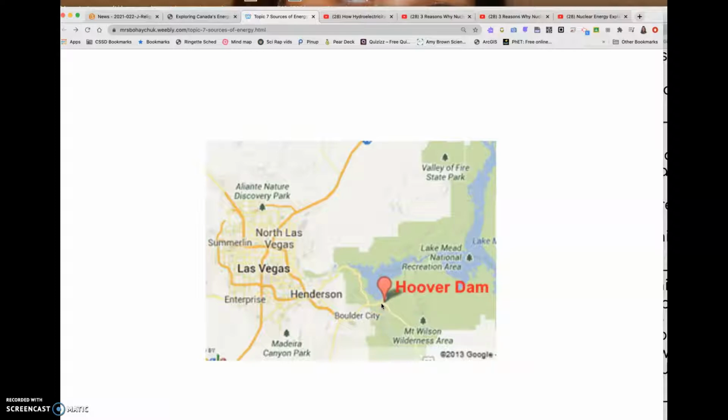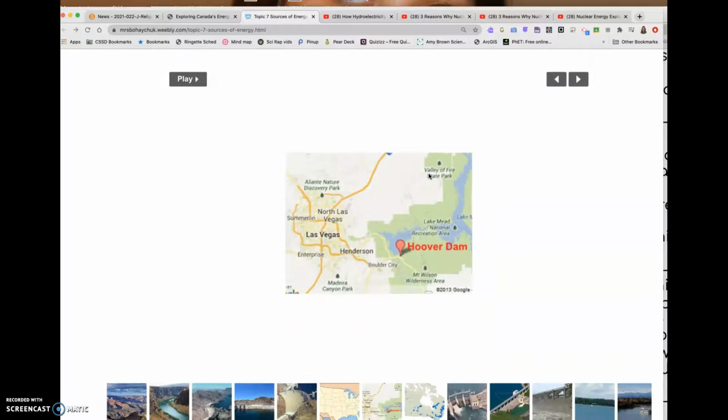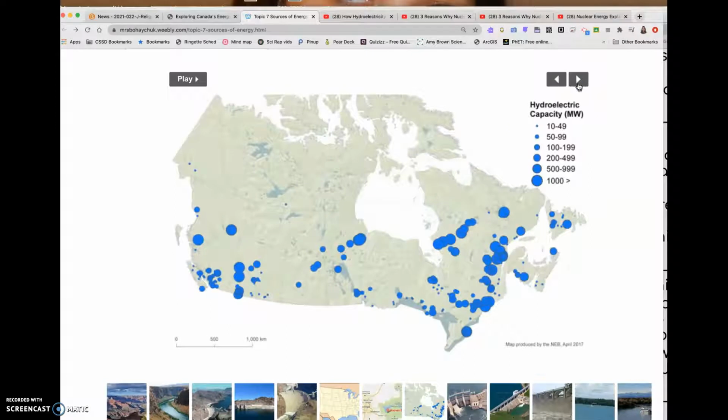However, you do need to build power lines. You need electrical cables to make sure you get the electricity from where it's being generated at the Hoover Dam all the way to Las Vegas. That's true for all our sources of energy: we have to get them from where they're generated to where we need that electricity to be. Usually the cities are where we need the most electricity.